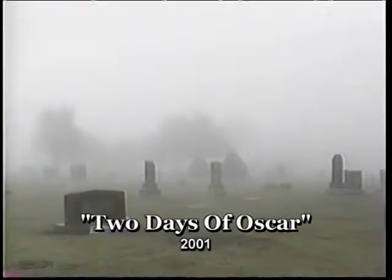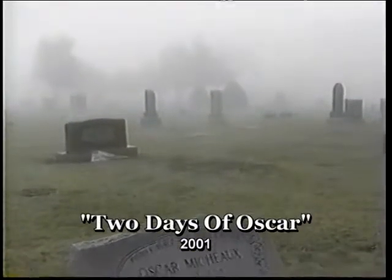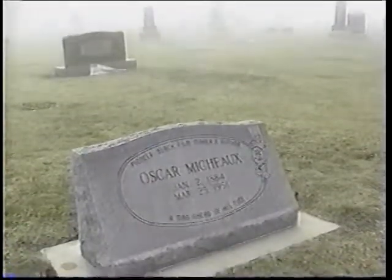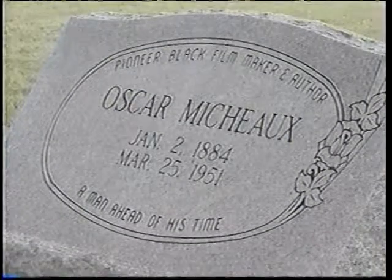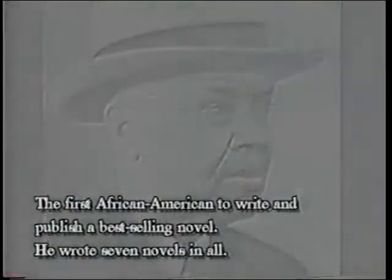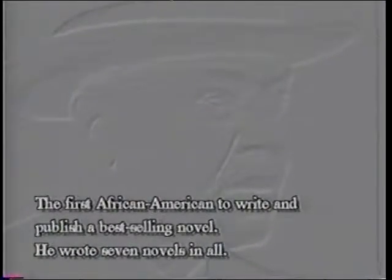In Section R of the Great Bend, Kansas Municipal Cemetery can be found the grave of the pioneer black filmmaker and author, Oscar Micheaux. At a time in American history when a new art form was born and racism was a constant presence in society, Oscar Micheaux was able to accomplish extraordinary achievements. He was the first African American to write and publish a best-selling novel. He wrote 7 novels in all.